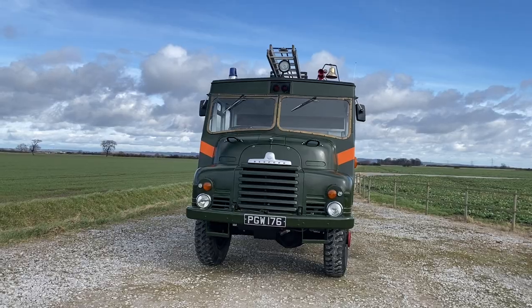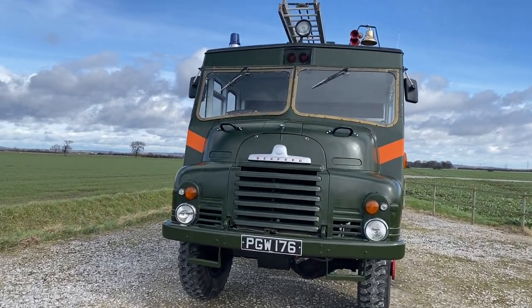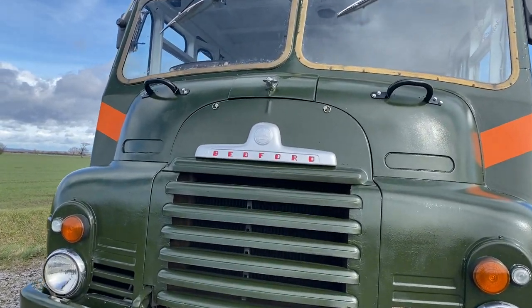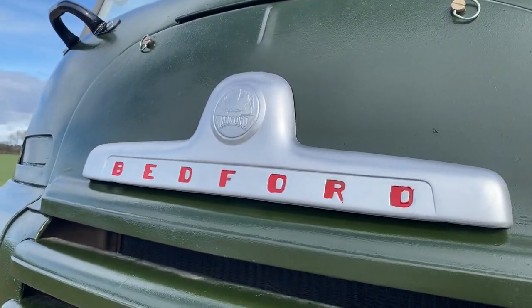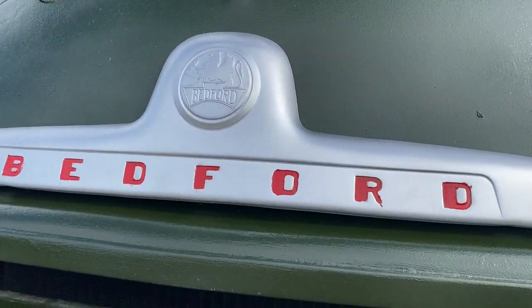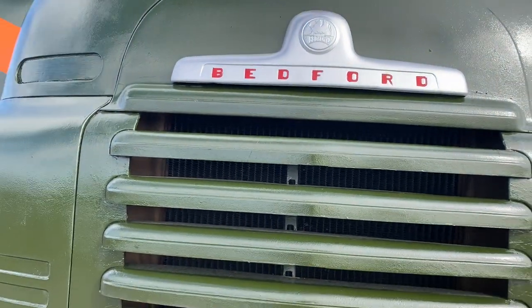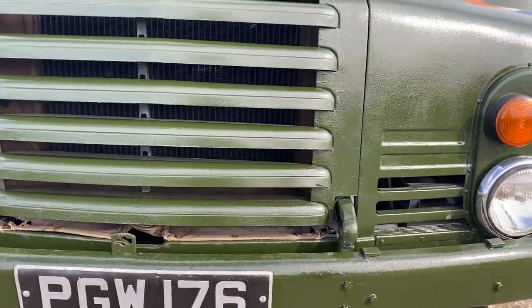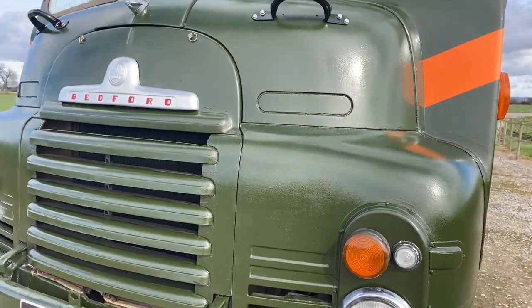Although many know this vehicle as the Green Goddess, it's officially known as the Bedford RLHZ self-propelled emergency pump. It was introduced in the 50s in Great Britain to replace the pumps which had been used during the war by the Auxiliary Fire Service. The AFS was established in 1938, and their role was to supplement the local authority provisions for firefighting in readiness for the Second World War.